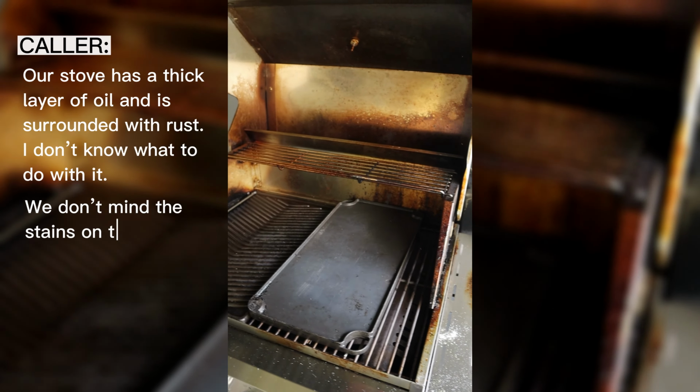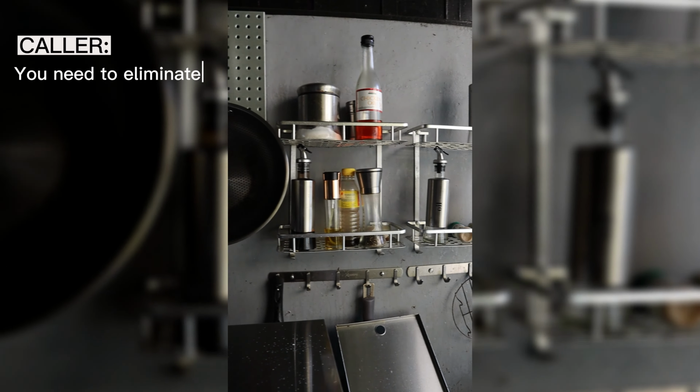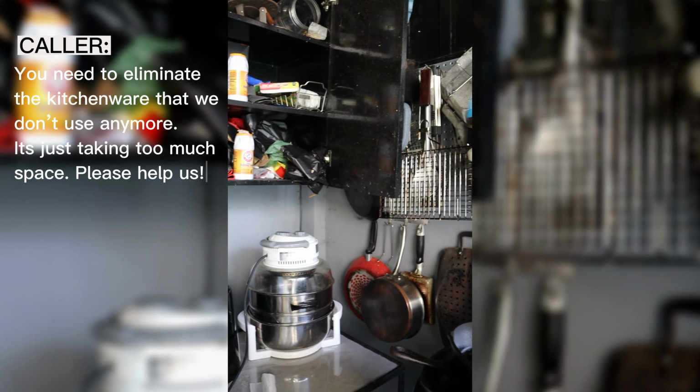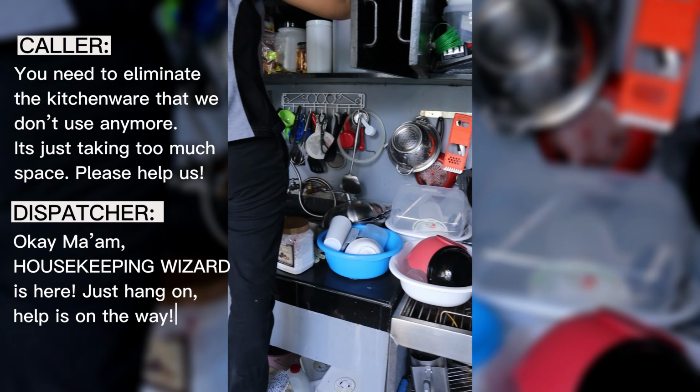We don't mind the stains on the walls, but there are hard-to-reach areas that need cleaning. We need to eliminate the kitchenware that we don't use anymore. It's just taking too much space. Please help us. Okay, ma'am. Housekeeping Wizard is here. Just hang on. Help is on the way.